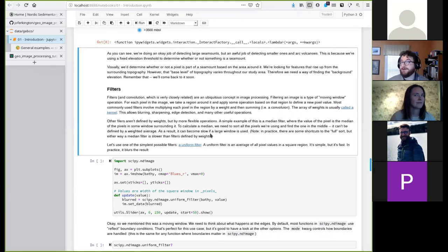The simplest one of these is a uniform filter. Maybe it's not the simplest, but the simplest one we're going to talk about today is a uniform filter. A uniform filter is just a square region that's the same everywhere. We're going to march through and apply this square, and the value at each pixel is going to be defined by that square region. We're going to treat every pixel in it evenly. So a uniform filter is a mean within a square. Very simple idea and very easy to implement.